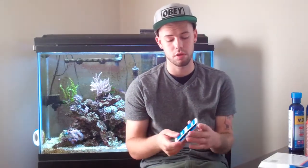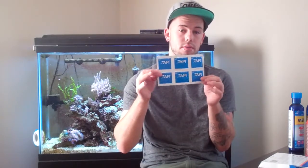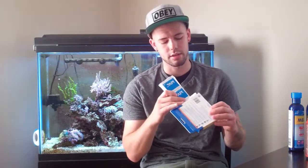So it's pretty expensive. They give you 10 packets, and each packet is for 10 gallons. So I put 3 packets in it. I know it's a 29, but technically it's 30, so I put 3 packets in it.